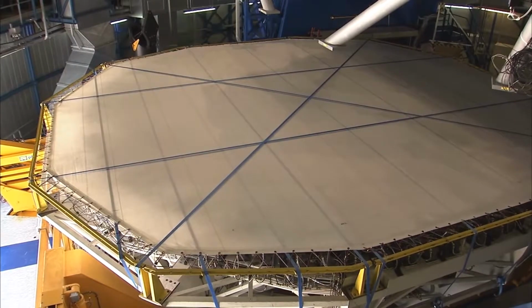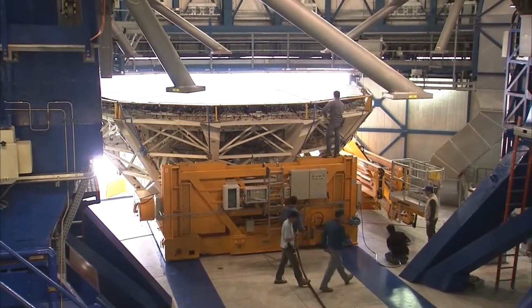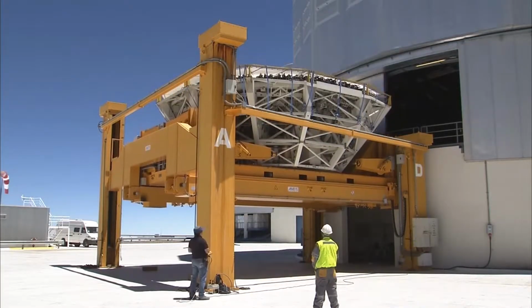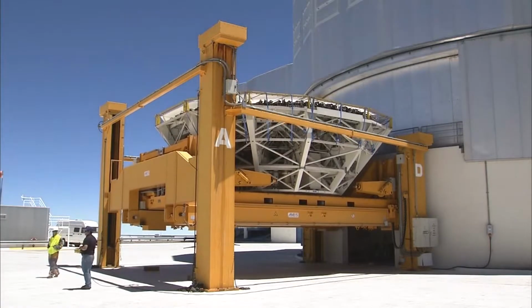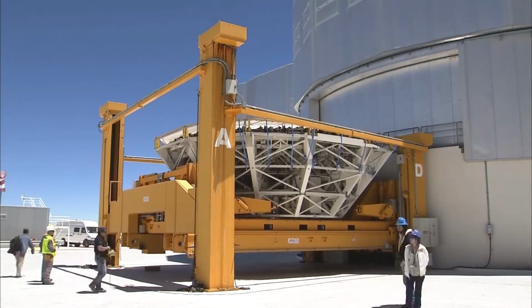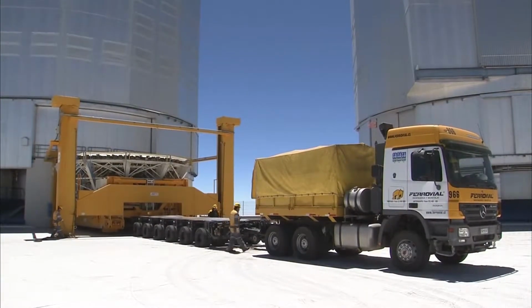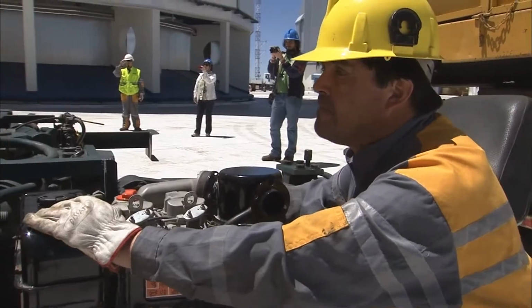The carriage slowly slides out of the telescope building, supporting the full weight of the mirror and the cell, a substantial 50 tons. Once again, the lifting platform is used, carefully lowering the carriage to ground level. A truck brings in the hydraulic trailer. The trailer is carefully positioned to take the precious load.